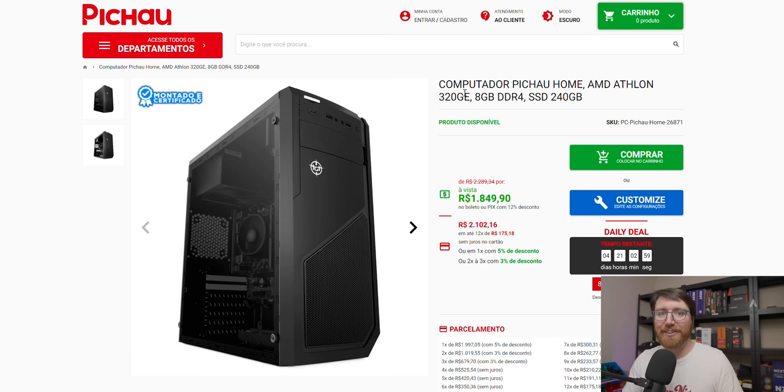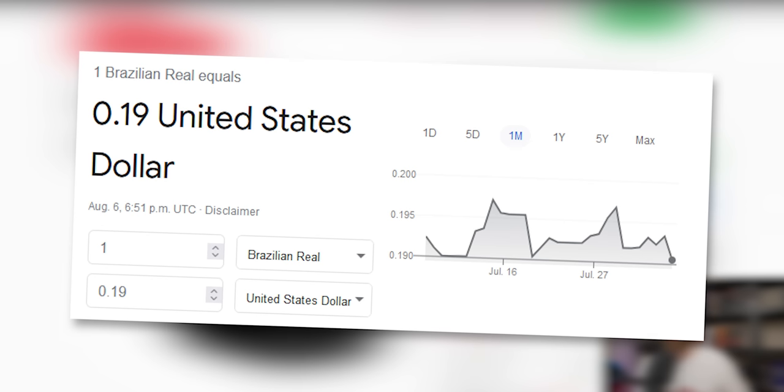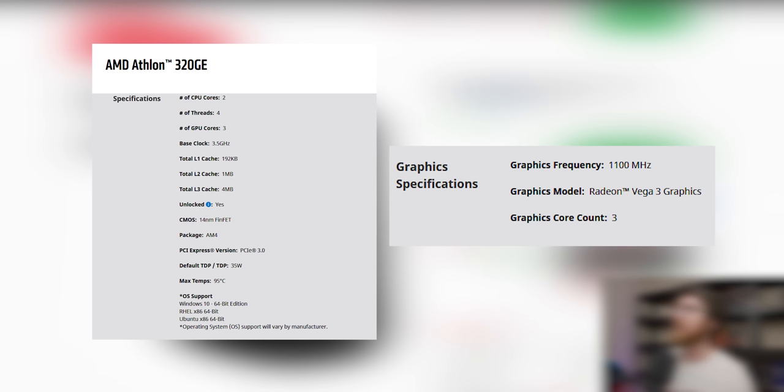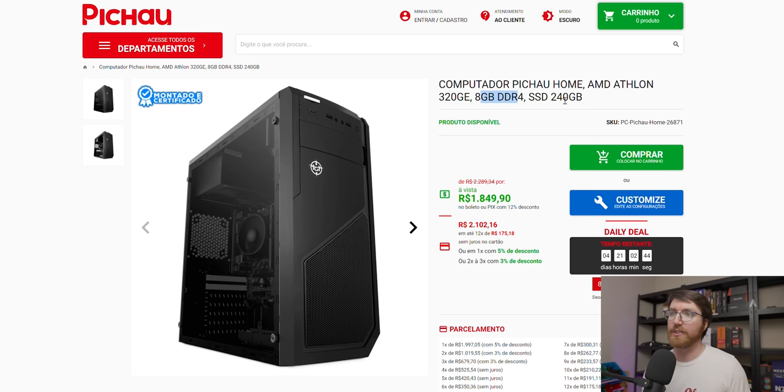Now, in terms of currency conversion, we're looking at about 20 US cents per Brazilian real. So that makes this system about $350 US. And for that, you're getting an Athlon 320 GE, 8 gigs of RAM, and a 240 gig SSD. That's one of the things that I've noticed with all of these websites, is that it seems like most of them come with SSDs, even the really budget systems. So that's really good to see.